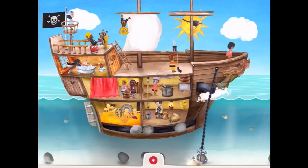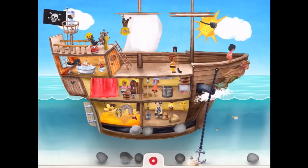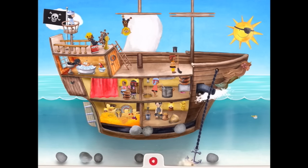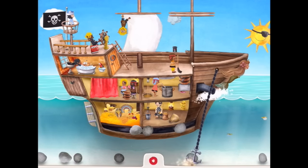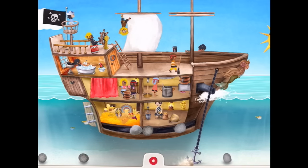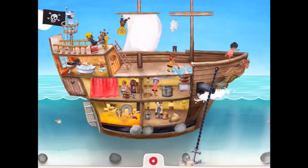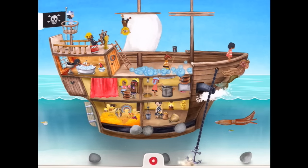Oh, wow, the headpiece is awesome. Now, what are you doing here on the front? Oh, you're splashing in. There's a pirate sun waving at you too. And there's a guy up here. Oh, there's the guy up here mopping the deck. We have to help.